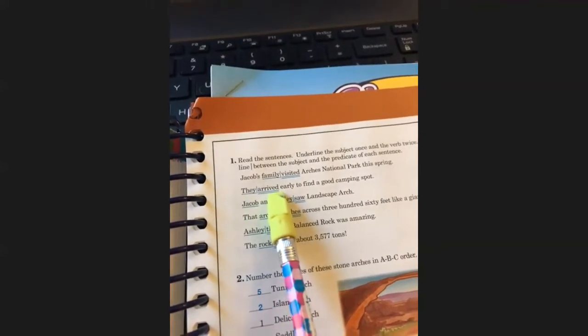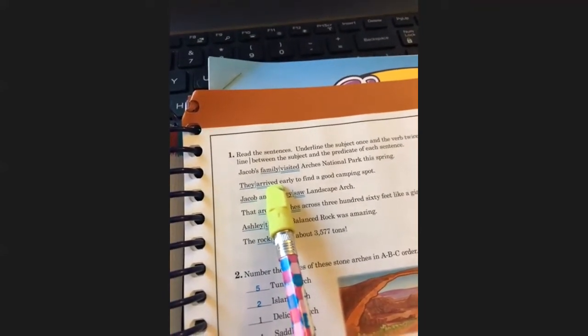They is the subject, arrived is the verb. And we already did Jacob and his family. Okay, now these are to be put in ABC order too. So we're moving down here.